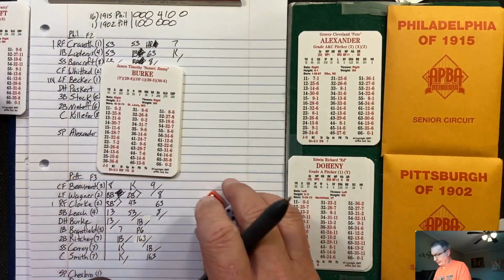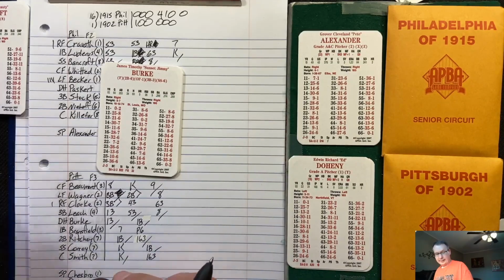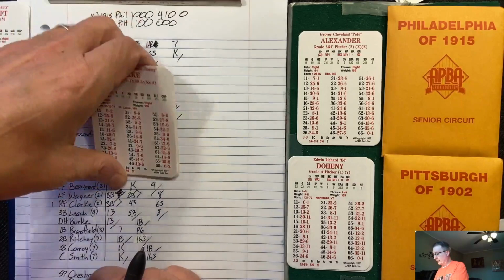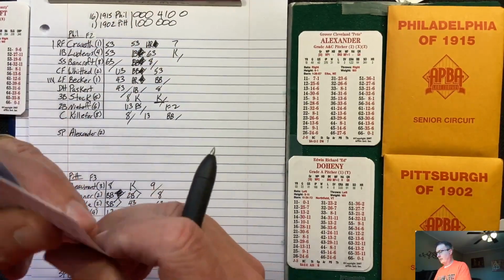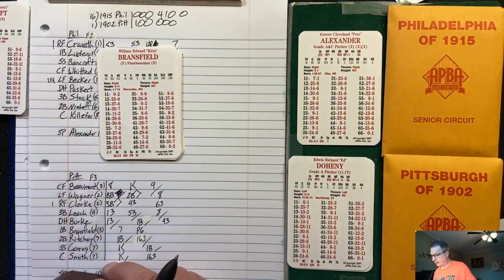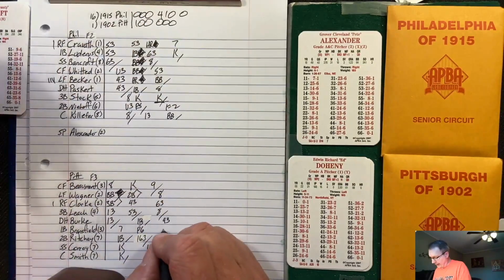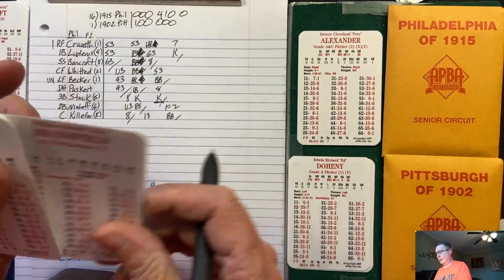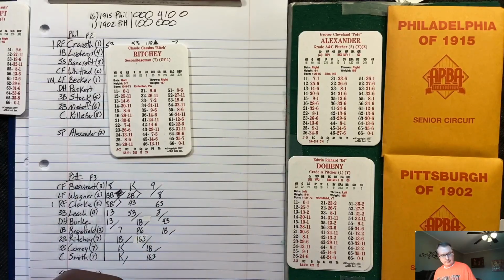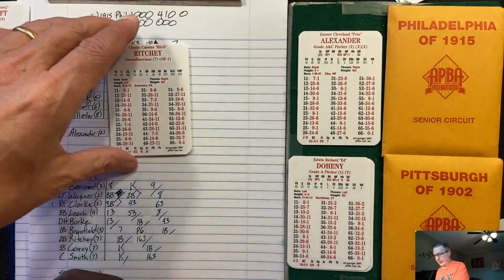Jimmy Burke. 25 is a 10 on a 26. There's a 25. Ground out to second base. Bransfield, 25 and 11 on a 25 is a single. No automatic steal in the Marino board, so single. 1 out, 1 on. Richie, 32-26. Fielder's choice. Runners out at second.